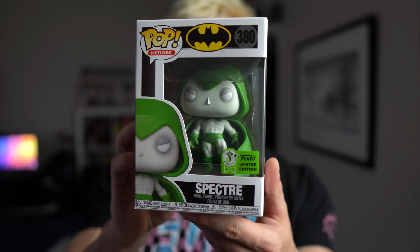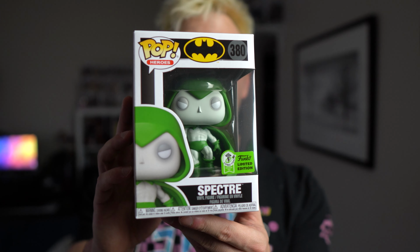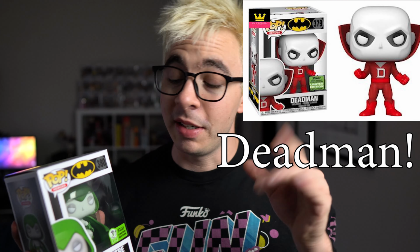All right, now this next pop has a little bit of a story as well. Now we got Spectre here from Batman, and we got the con sticker, thank God, because these are very common in Toys R Us in Canada with the shared sticker. Very common, along with the Spider-Man 2099. Now, I thought I got the red guy to go along with him, and I'm sorry, I can't think of his name. Pop it up on screen.